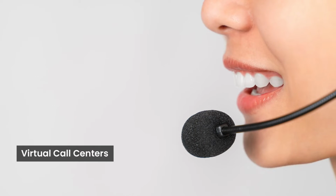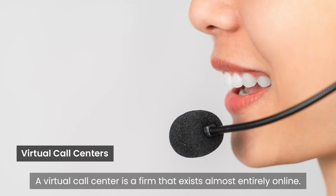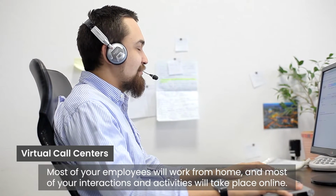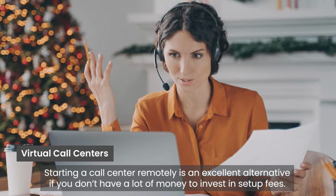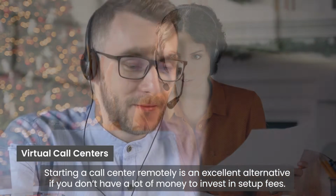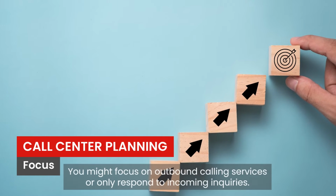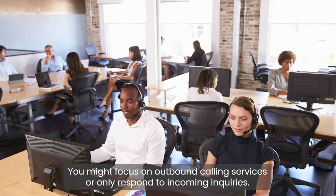Virtual call centers. A virtual call center is a firm that exists almost entirely online. Most of your employees will work from home, and most of your interactions and activities will take place online. Starting a call center remotely is an excellent alternative if you don't have a lot of money to invest in setup fees.